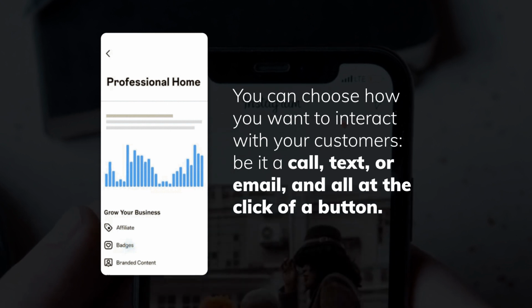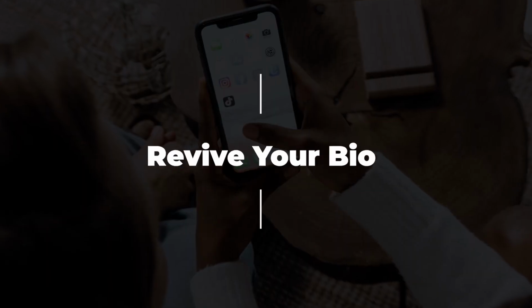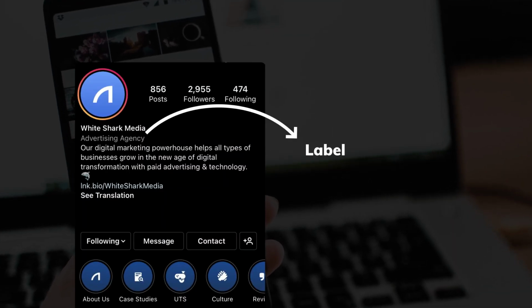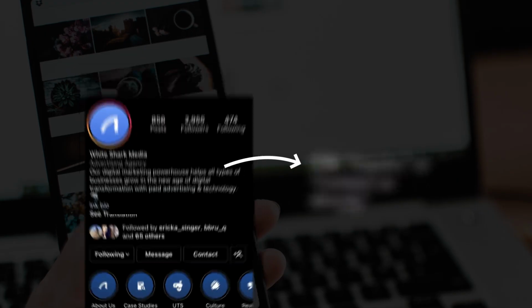You can choose how you want to interact with your customers, be it a call, text, or email, and all at the click of a button. Revive your bio. When you use Instagram for business, you gain access to several profile features that aren't available to personal accounts. Whether you're converting a personal account to a business account or starting from scratch, be sure to take advantage of these business-only options: a brief description, URL, label, contact information, CTA, inquiry, or contact us directly. These elements give users a quick and easy understanding of what you can do and accessible interaction to purchase a product or hire a service.